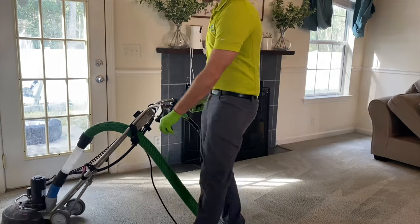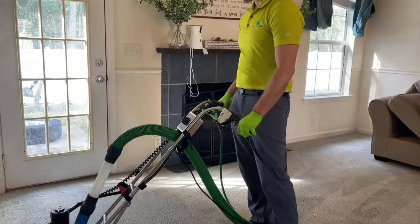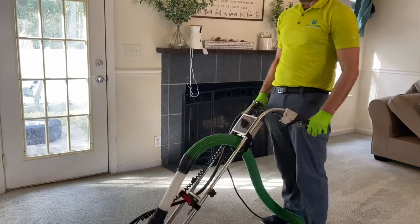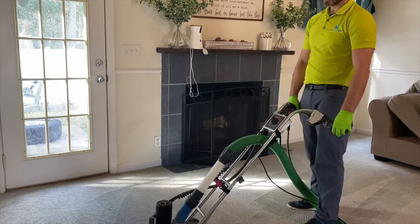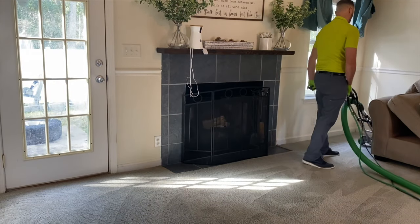This is definitely the fun part, being able to watch the water come through the sight tube as you operate this rotary extractor or Rotovac 360 is extremely rewarding. The first pass when we go from left to right is where we apply the actual hot water. And then when we move the other direction, we come off of the trigger and have that be a dry pass, removing as much of the excess moisture as possible.